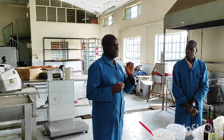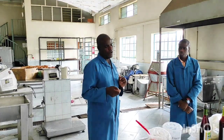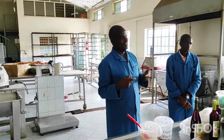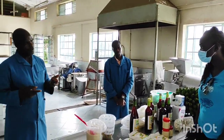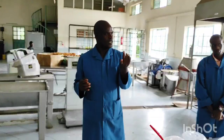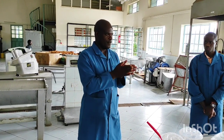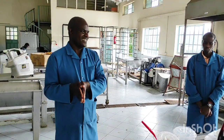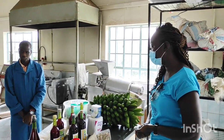Then we have got this complementary flour. Of course, you can always mix it with the other flours because you want the sweetness. It's very sweet. And of course, you can use it to make porridge, to make maybe ugali. You mix with the maize flour. So they are more of complementary, complementing the other ingredients. That is what I mean.